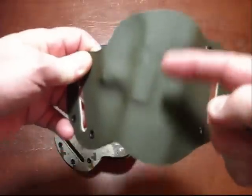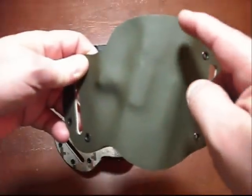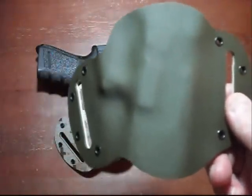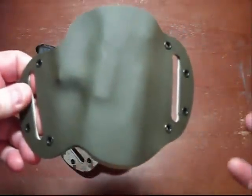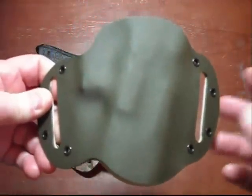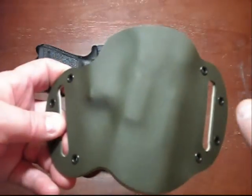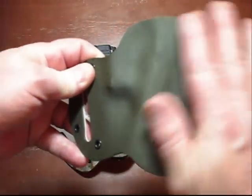So I made this area here longer so that I was absolutely ensured that it was going to cover pretty much the entire slide portion that you are really concerned about when you're carrying concealed, which is really what I'm going for. I'm trying to fashion everything that I do, well, not everything, but about 95% of everything that I design, in a concealed carry capacity, because that's what I do. That's what I'm looking for, that perfect concealment holster. So I made sure that this is actually longer, so I get that area covered.